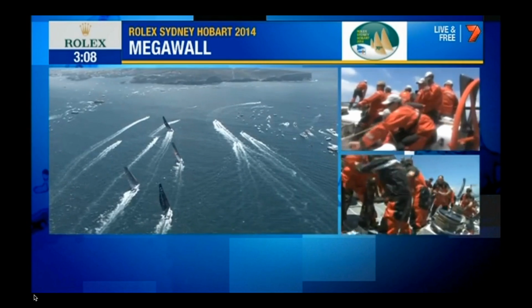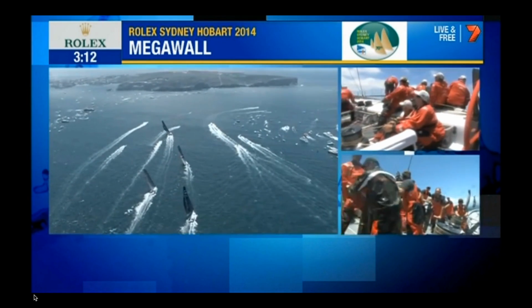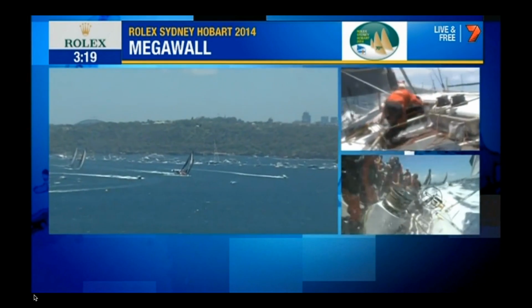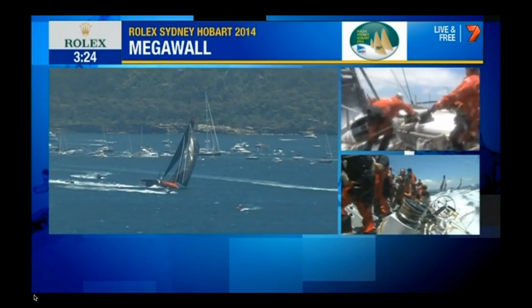And remember, in Comanche 2, you're watching the world's newest Super Maxi. I mean, this thing is carbon fibre from top to toe. It is as light as you would get. There is no extra weight on board, but it is fast. It certainly is. It'll be very interesting to see once they get round the turning mark Victor in the heads, of how she performs upwind.